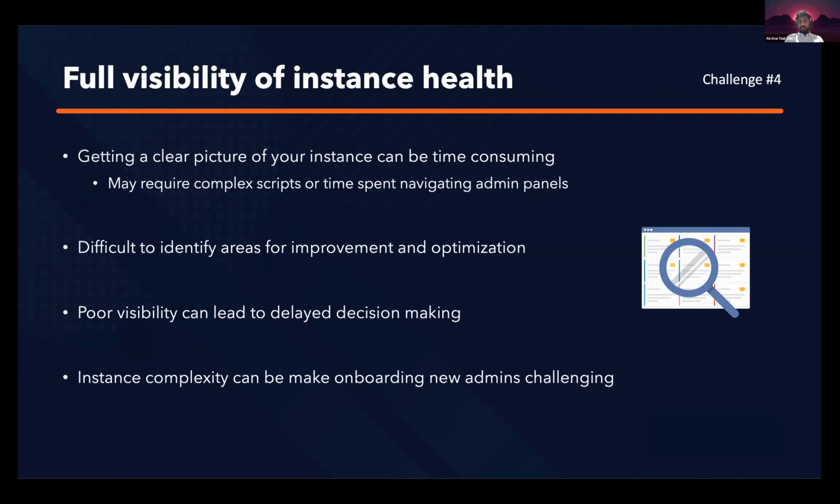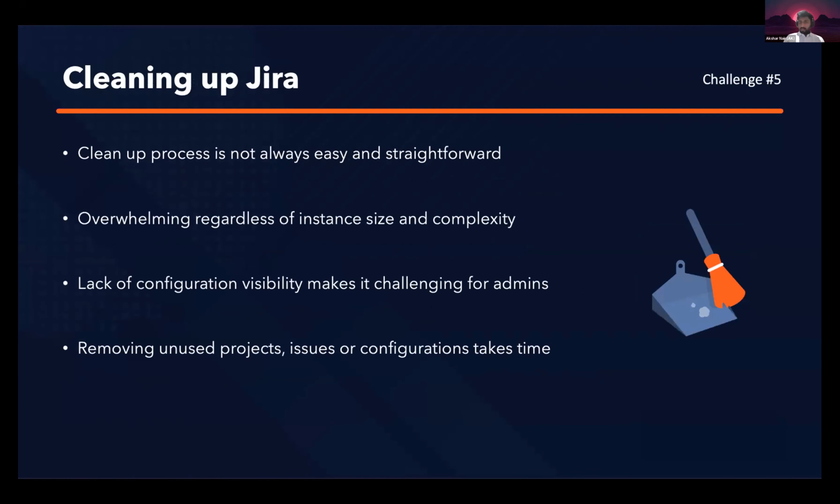With the visibility of your instance health, we move on to the next topic, which is keeping your instance clean. Next slide, please. Yes. In general, we recommend cleaning your instance every so often. And one of the things with cleaning your instance up is that it's not always an easy and straightforward process. It is time consuming and resource consuming. In our case, with this client, it hadn't been cleaned for about 2 to 2.5 years. And lack of visibility of configuration makes this even more challenging for admins.